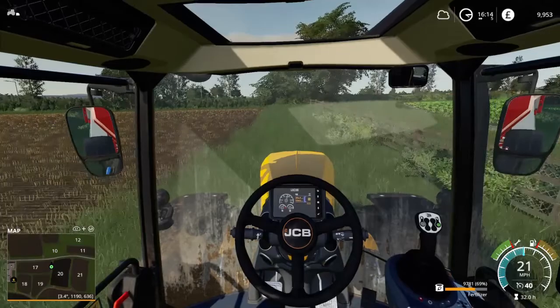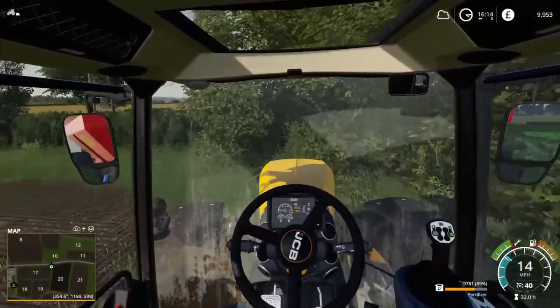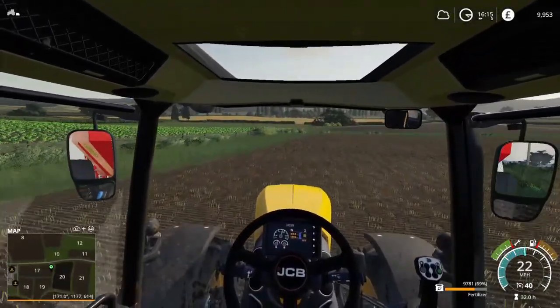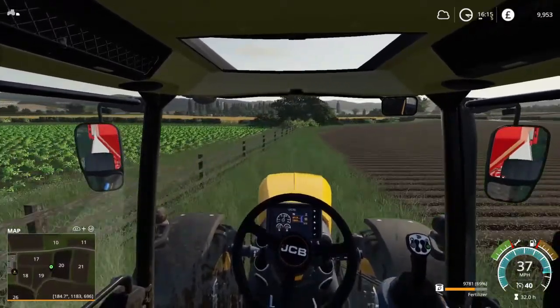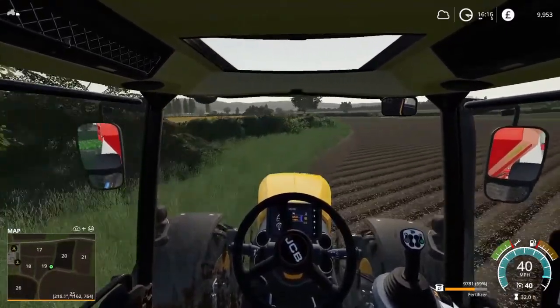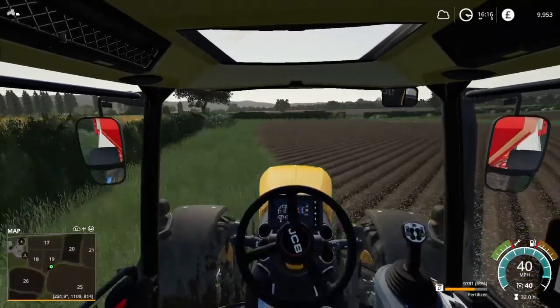Right. Is there a gap at the top? No. Spin it round. Drive all the way to the bottom just to find out there's no way in down there either. Oh, there it is at the bottom there, look. I can see a gate. Alright, so. It's getting annoying now.